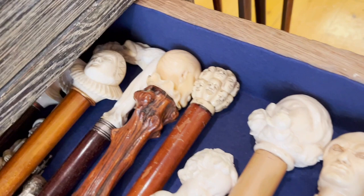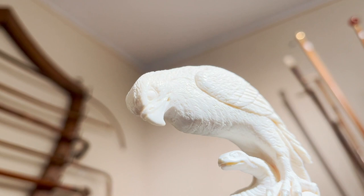Of course, when there's ivory involved, it's all before the Washington Convention. Don't worry, folks.